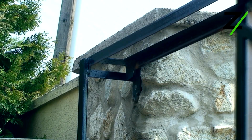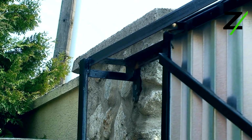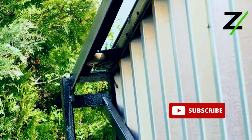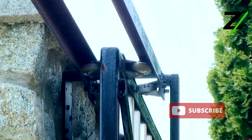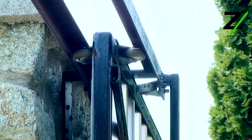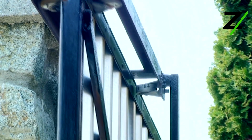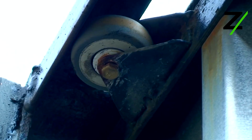Incorrect hardware selection. Choosing the wrong hardware components for the sliding gate can lead to significant issues. Inadequate hinges, wheels, or tracks can cause friction, noise, and difficulty in opening and closing the gate. It is essential to select high-quality hardware that is suitable for the gate's weight, size, and environmental conditions to ensure optimal performance.